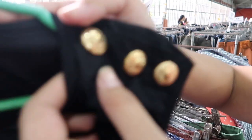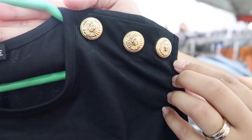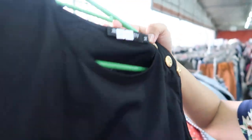There are lots of good and unique pieces there. I was able to spot some branded tops and pants.